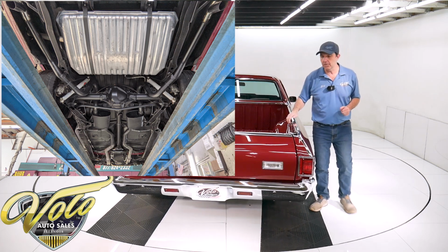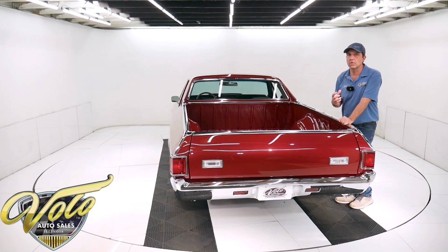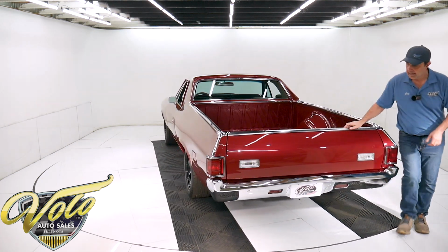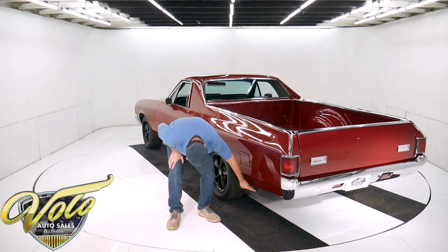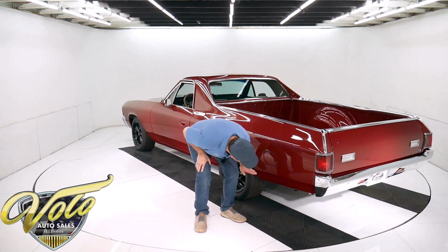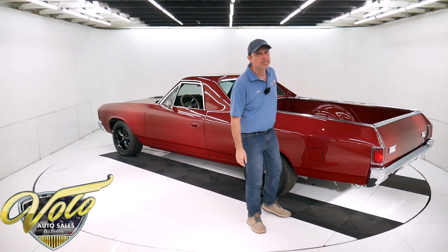All that looks new. It's got a nice dual exhaust system. It's all welded. There's no clamps. And it has these nice Pontiac style exhaust splitters. You just see them hanging down there. So the exhaust is all tucked up, and then it has the splitters on each side.